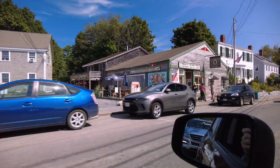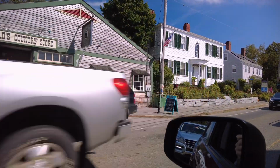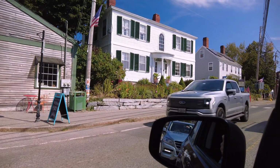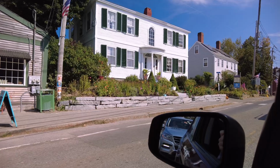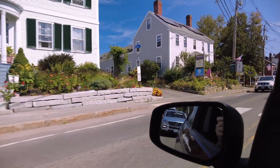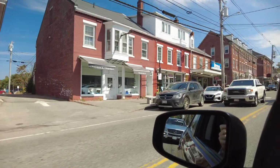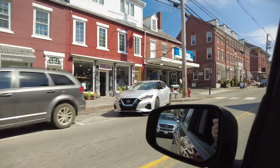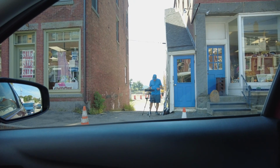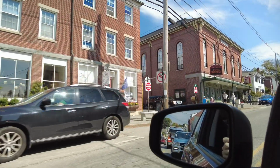If you're going to be touristy and stuff, this is the way to do it. I don't really know why there is sort of all this traffic on a Tuesday afternoon. Maybe it's always like this, or maybe something's going on, I don't know. This is one of my favorite towns we've been in so far. Try to sort of ignore the cars and just look at the buildings.